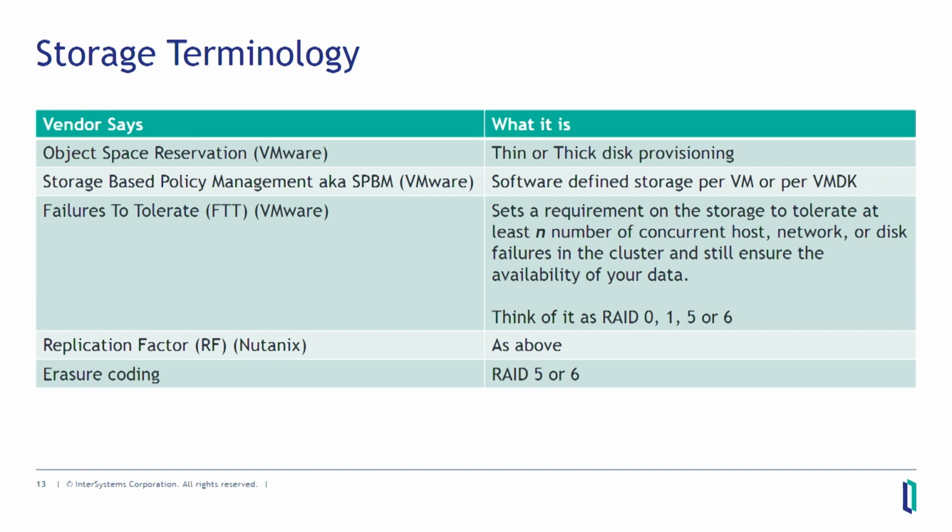The other one is that failures to tolerate is just talking about high availability. It just says if I have 3 hosts, how many hosts can I lose and still keep operating? If I have 5 and can tolerate 1 failure, then I can have 1 less. So that's your n+1 that we're all used to. And Nutanix just calls it replication factor, but it's actually the same thing. Erasure coding, I'm not sure why this word's used. It describes the technology, but for us, it just means it's RAID 5 or RAID 6. And we'll talk about that in a second too.